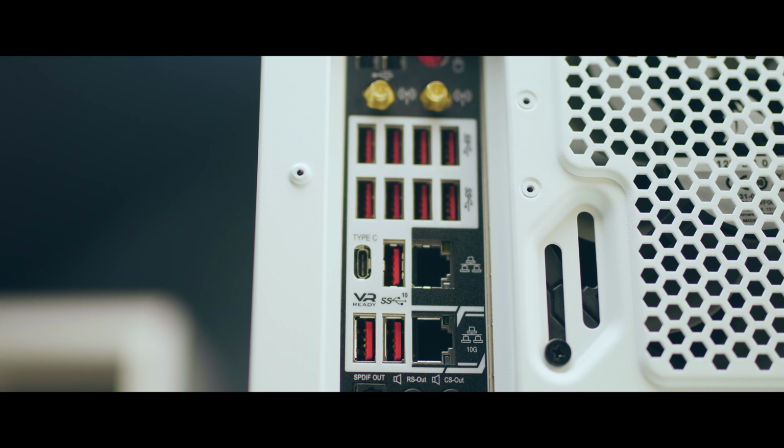I know this has been quite a long video, but I wanted to give you all the information that I found out about building the best bang for buck video editing machine out there. And I hope this helped guide you, if you want to do it.